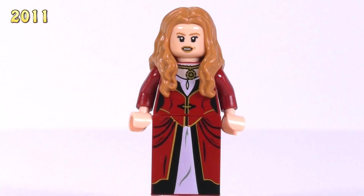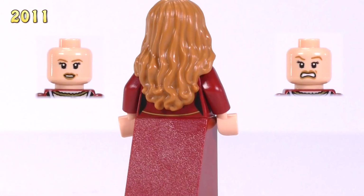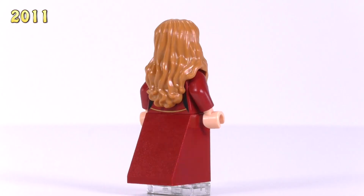Super nice detailing that goes down the front. Her hair kind of covers up the printing in the back, but that's also very nice, and she comes with two pretty decent expressions. I believe this is the actress Keira Knightley's only minifig, and this is $11.